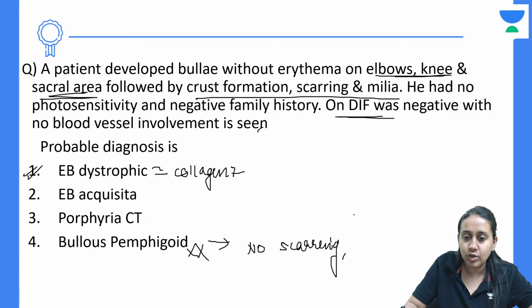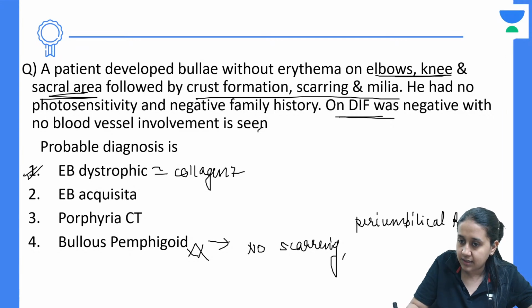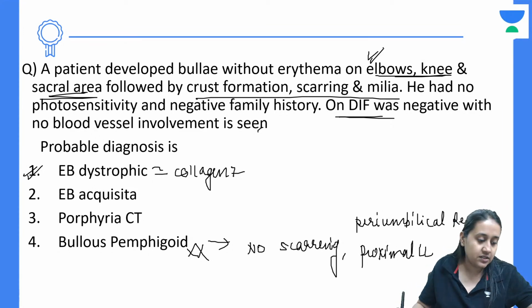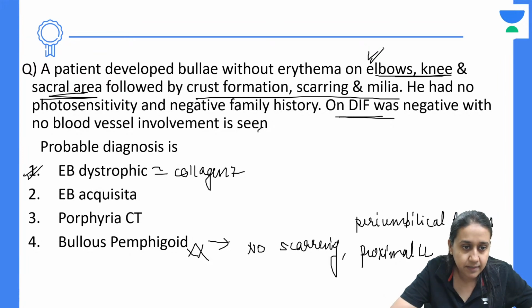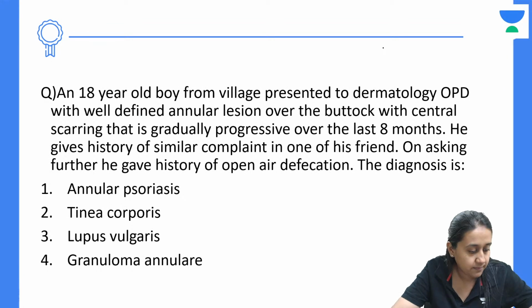It is not bullous pemphigoid because in bullous pemphigoid you will see no scarring. And the common site for bullous pemphigoid is the periumbilical region or the proximal thigh or the proximal lower limb. But the site here is the extensors, elbow, knee as well as sacral areas. So the answer becomes option number 1.